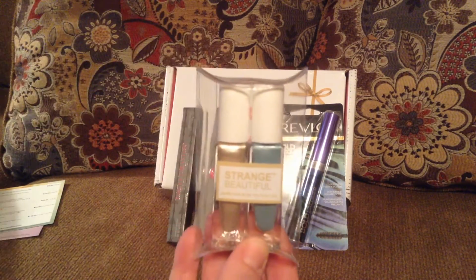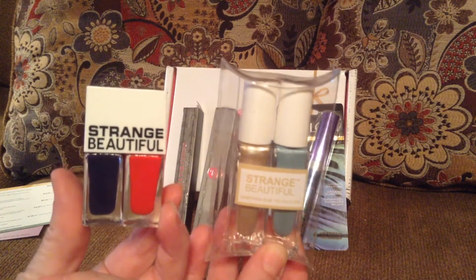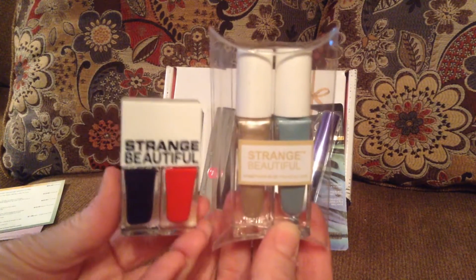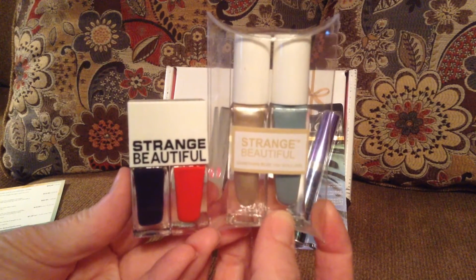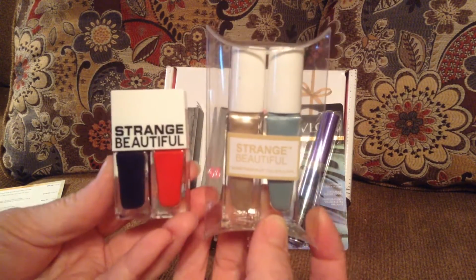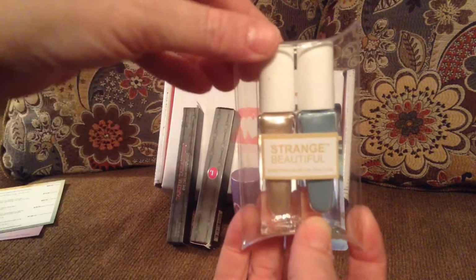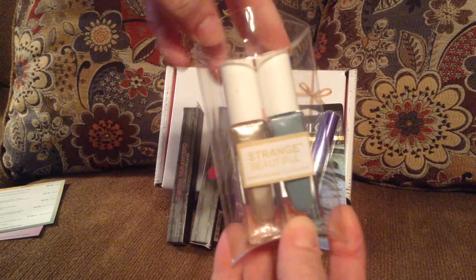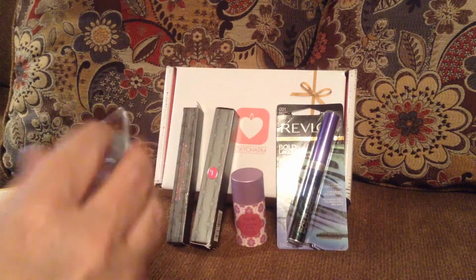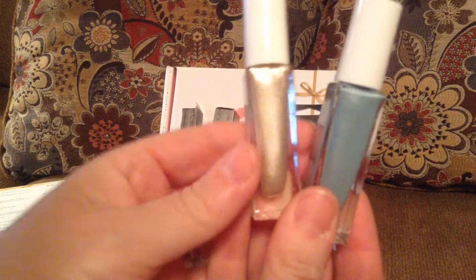Then you get two nail polishes from Strange Beautiful. And these are actually the polishes that came in this month's Glossy Box. And you can tell that the Boxycharm polishes are quite a bit bigger. And I prefer the colors that are included in the Boxycharm more than the blue and red in the Glossy Box. So those are actually kind of pretty.